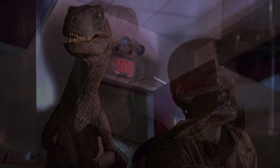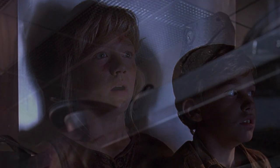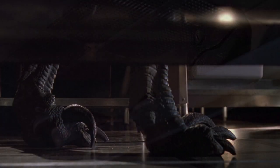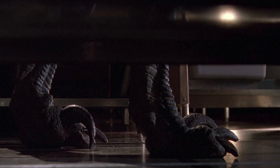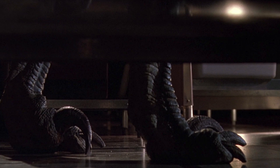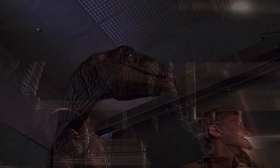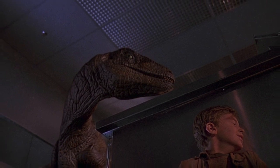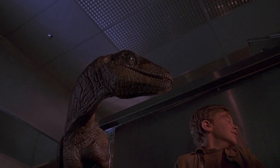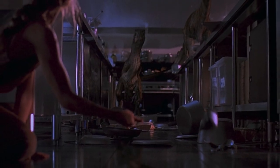As Lex and Tim begin to get more and more frightened, the two of them decide to maneuver their way through the kitchen, crawling on their hands and knees. The soft tap of the raptor claw against the floor helps to send a shiver down the audience's spines, and the animals nearly making eye contact with them force you to the edge of your seat. And as the two raptors narrowly encounter Timmy, Lex decides to distract them by slamming a metal spoon onto the ground and hiding herself inside of an empty cabinet.